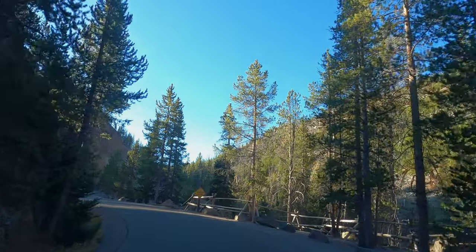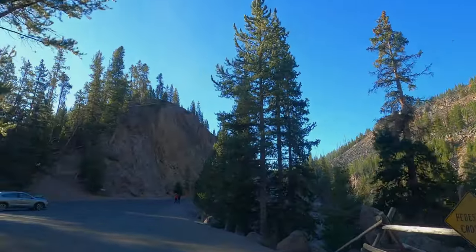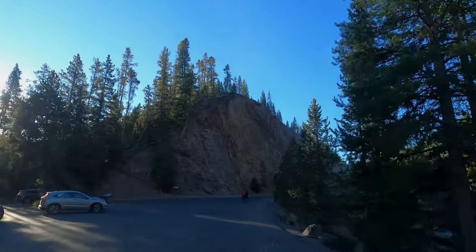The main stop on the drive is at Firehole Falls. It's not the biggest or even the prettiest waterfall in the park, but it kept us entertained.